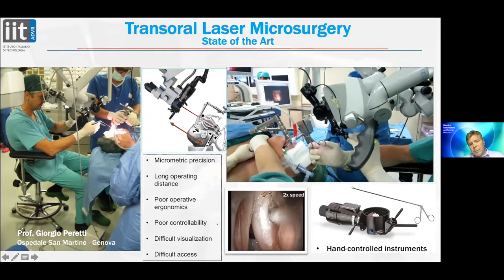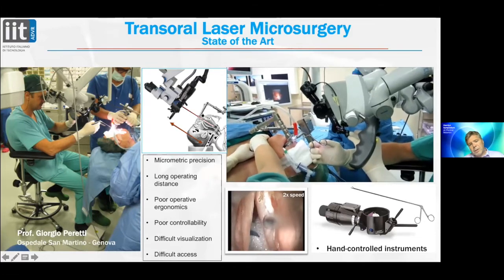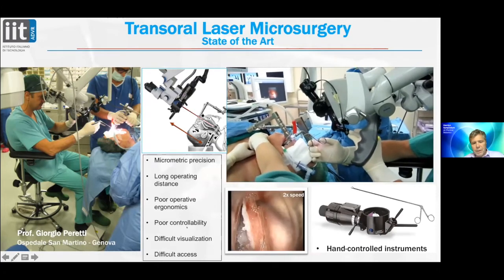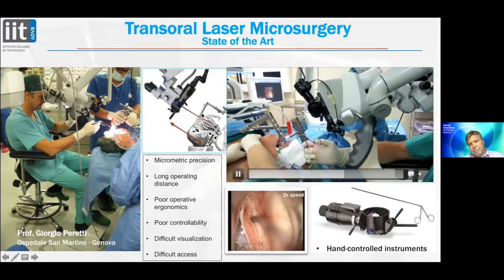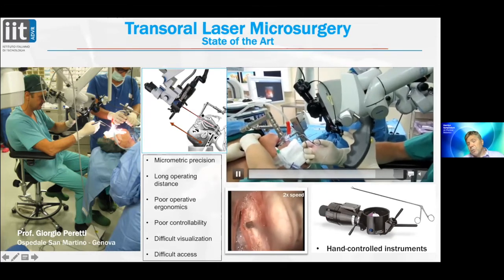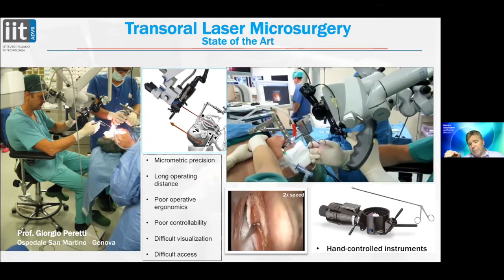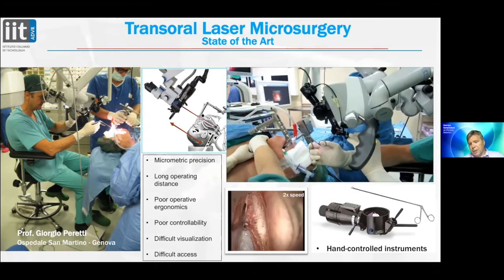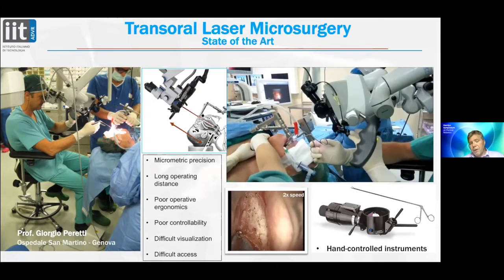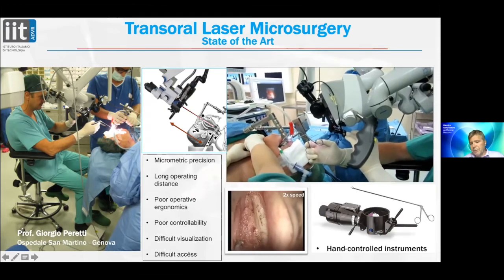There's poor controllability. By that, I mean, it's very difficult to control the motion of the joystick here to get very small motions on the operating surface. Visualization is difficult. Here you can actually see the laryngoscope. It's about 10 to 20 millimeters across. You're introducing a variety of objects in that. You have a manipulation tool. You may have an airway. It's a very small area, very difficult to actually get a clear view through it. And the access, of course, is very poor as well.